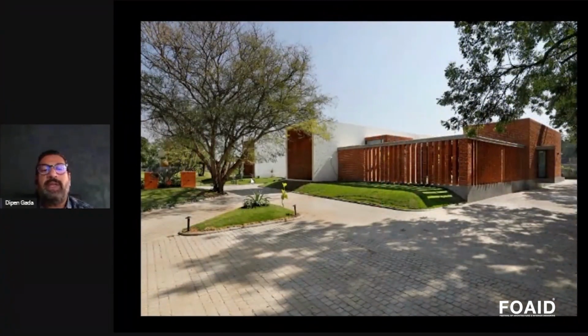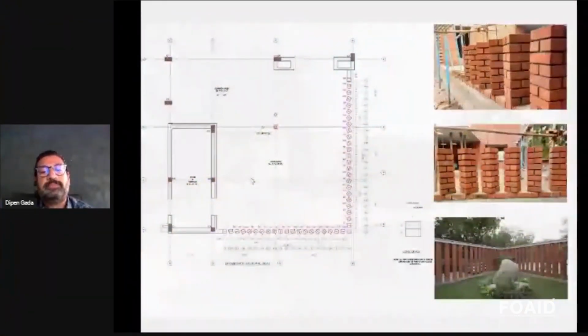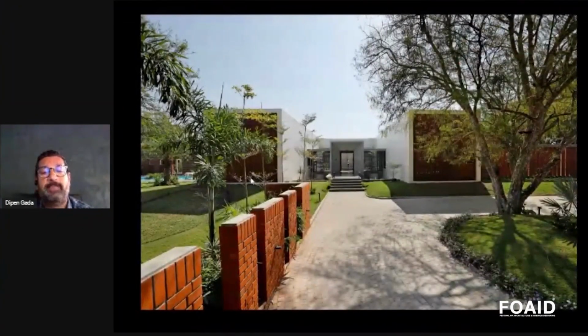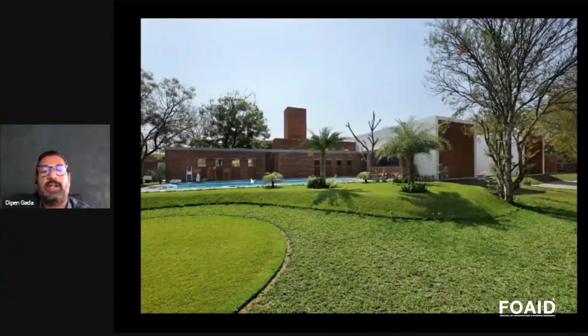This is how we can see when we enter the compound, and we can see two tubes which are simply plastered wall in some textured detail, and both of the tubes have a Corten steel screen, which is actually I can say a surprise element, and that is how we can see from all around.